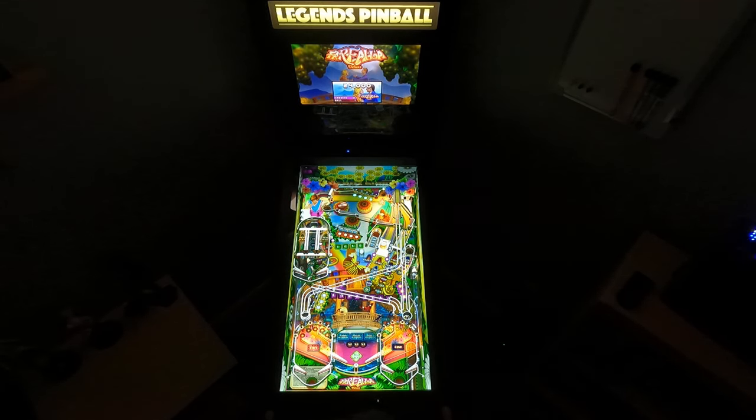It's a very, very busy play field here, but I like it. There's a lot happening, which is nice. One of the nice things of many about the Legends Pinball is just the wide range of tables and table types, you know, from simple to complex. Pretty standard stuff to wacky stuff. This is on the more wacky side.